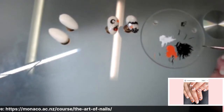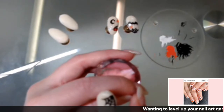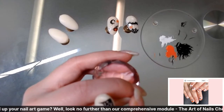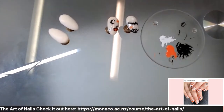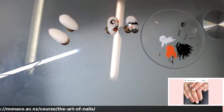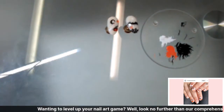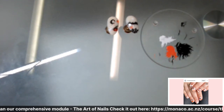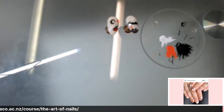Okay. So now that that's flash cured, I'm going to do my bat. So I'm going to first start off with the head. It's just a little circle with some little cat ears. Like that. Give that a flash cure. And then we'll do the wings. So even a dotting tool would help with doing the head for the bat, and same with doing the ghost and the pumpkin.